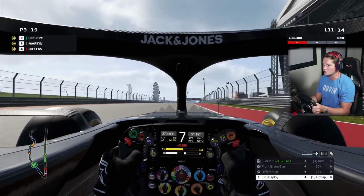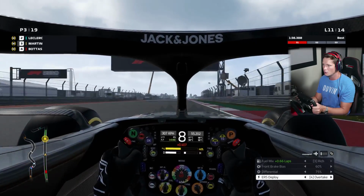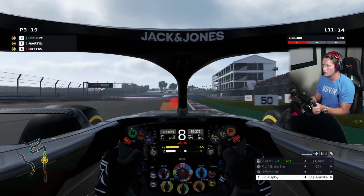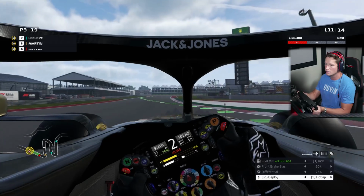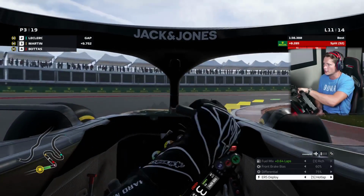I don't think we're going to catch whoever's in front of us. Drop it down to overtake to get the most out of it. There's 4 laps of fuel remaining. Yeah, we got plenty of fuel and stuff. Back up to hot lap. Those two Mercedes up there, dude, I don't feel like they're going to be catchable.